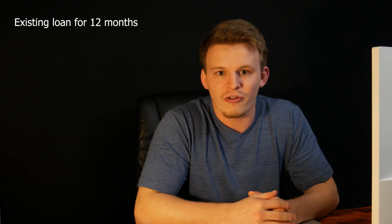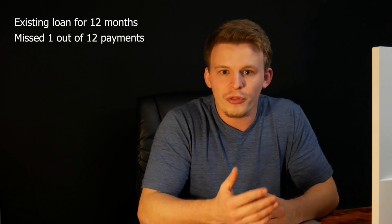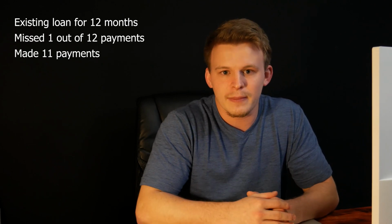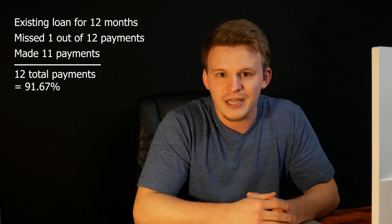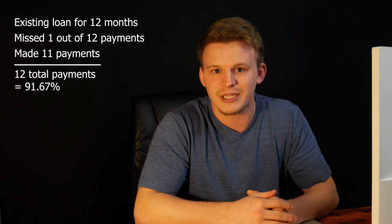Now, let's look at exactly how this works if you are to miss a payment. Say, for example, you've had a loan out for 12 months and you missed one of those payments. What the credit lender will do is look at the 11 payments you've made on time, divide that by your 12 total payments, and see that you've paid on time 91.67% of the time.